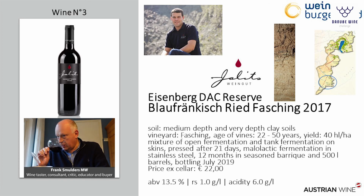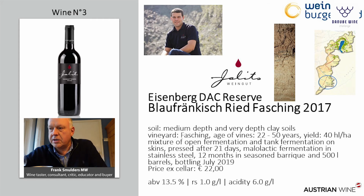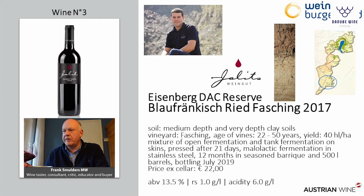Now, the nose is, as I would expect, very expressive. There is oak influence, definitely, but this wine has not been put in new oak. It's all used oak, and some of the barrels are also a bit larger, 500 liter barrels. So you do get that sort of smoky cedar wood influence of the oak.